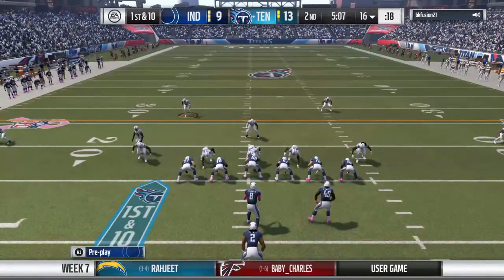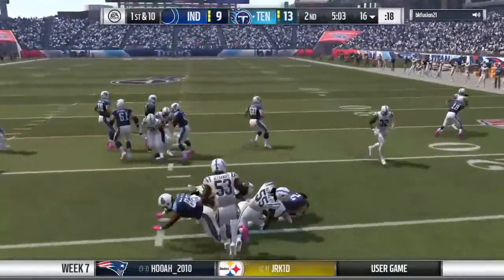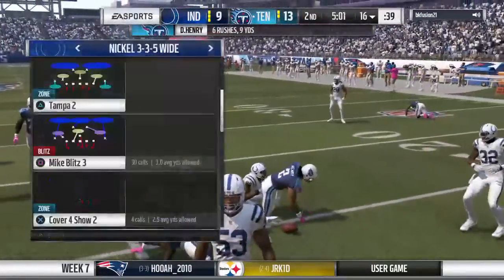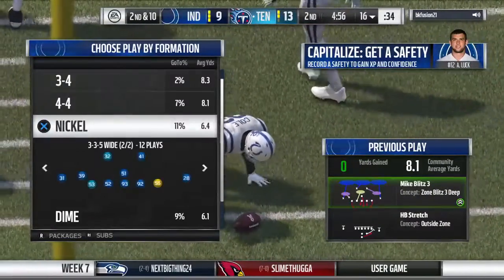They'll come out in the pistol. Mariota gives to Henry. And he is met at the line of scrimmage, and he goes down right there. Call it no gain on the play, and it'll be 2nd down.